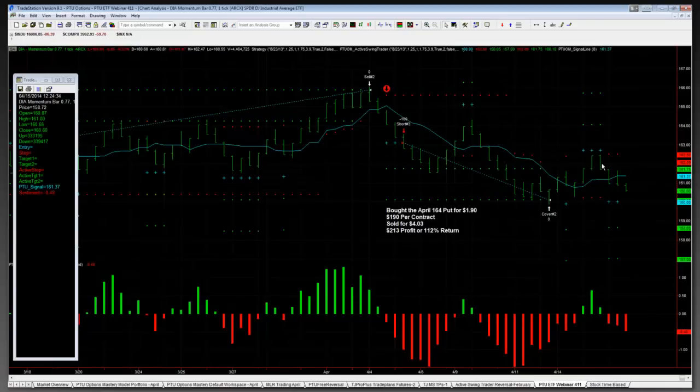So I'm going to start out with symbol DIA. This is the ETF that tracks the Dow. So now instead of just being overly exposed to a single name like Apple or Google or IBM, whatever the name might be, all of a sudden we're trading a single product, but it's representing a whole index. So really a great way to diversify.